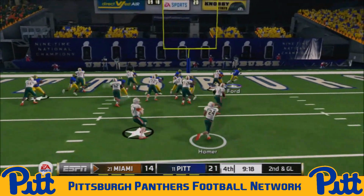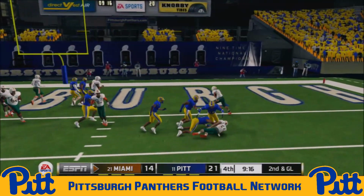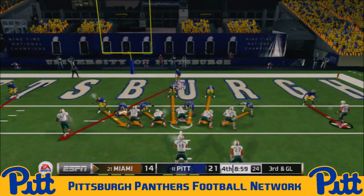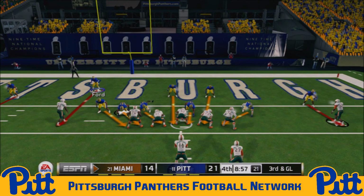They bring in a heavy set this time. Pitch it outside to Homer. Nowhere to go, and Jazzy Stalker brings him down. Great job by Paris Ford keeping contained on the outside and allowing Stalker to maintain pursuit.